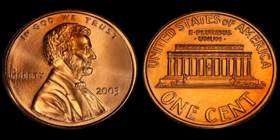Before we talk about the mind-blowing value of this 2003 1-cent coin, let's take a quick look at the history behind the humble penny. First minted in 1793, the US 1-cent coin, or penny, has undergone multiple design changes. For most of its history, the penny featured the famous image of Abraham Lincoln, designed by Victor David Brenner in 1909, marking the centennial of Lincoln's birth.